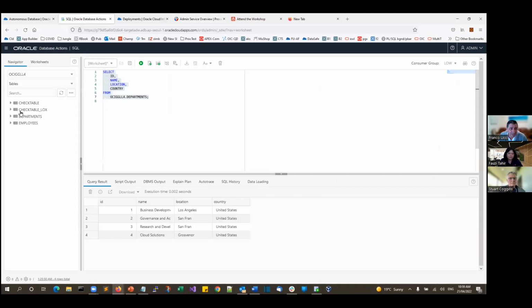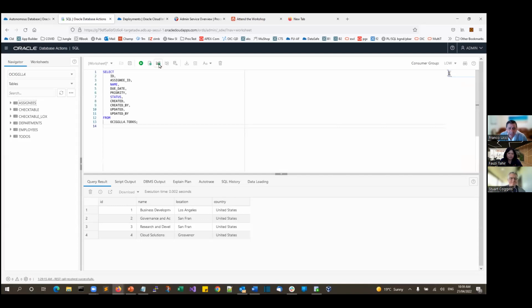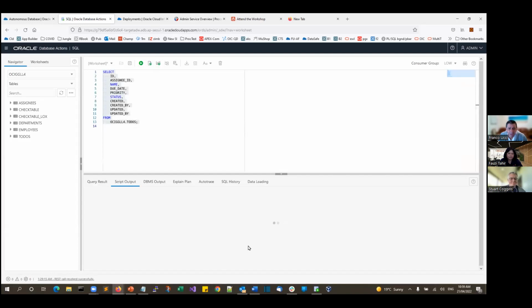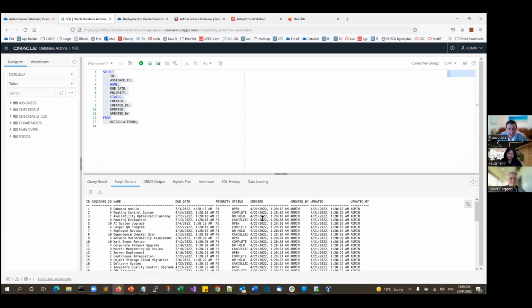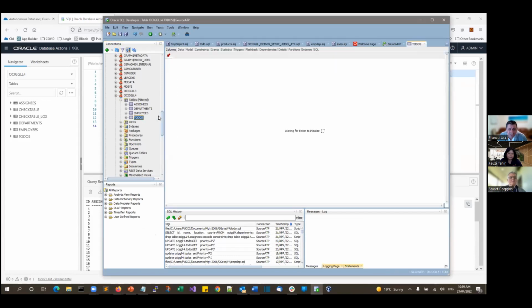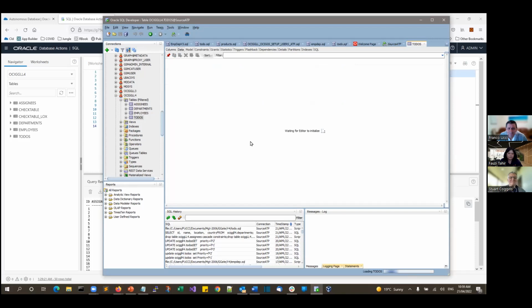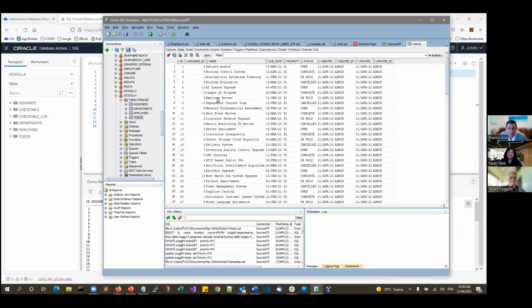I'll go to this database here and do a refresh. I've now got the to-dos. I'll drag that over to here, hit the select, hit apply, and let's run this thing. Now I've got all this data: onboard module, resulting control system. They're the to-dos. And if I come over to here, I'll drag over the to-dos. Oh, I screwed that up. To-dos, and I'll click data. There you go, and the data looks quite similar.